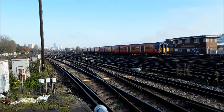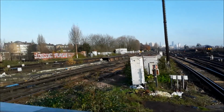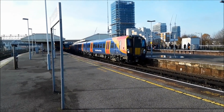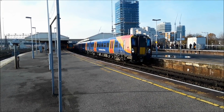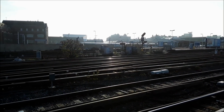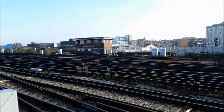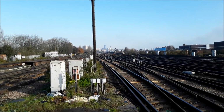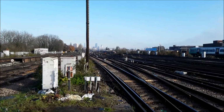There goes 455735 with the Southwestern Railway service from Hampton Court to London Waterloo. If we do an about turn, we find 458502 from some mystical and magical destination. That'll be going off to London Waterloo, presumably paired with one of her classmates. If we do another turn over there, we see presumably a pair of Southern 377s that'll work a service to London Victoria. If we go down, you can see the London skyline in the distance with the Southwestern Railway 455 and a pair of 377s from Southern.